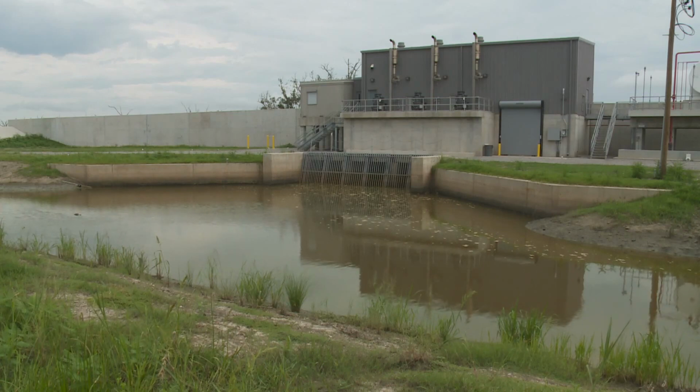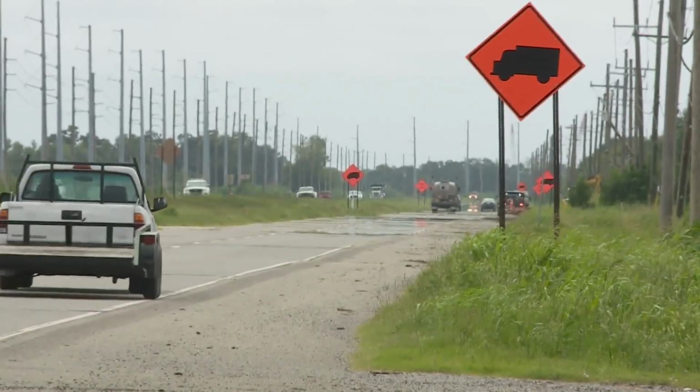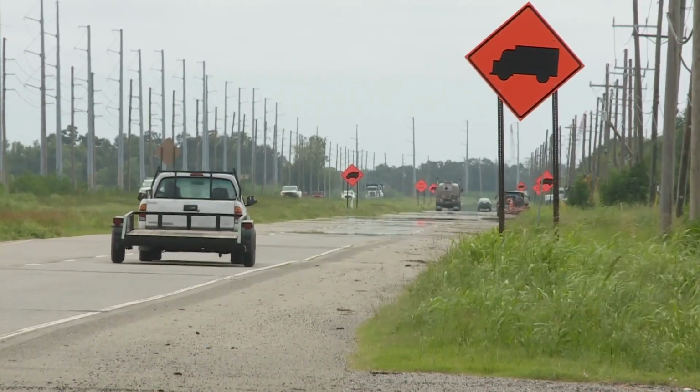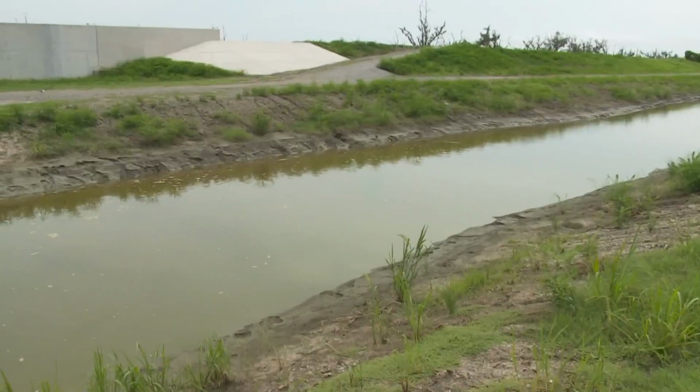Parish President Kirk Lapine says canals are being drained by pumping stations, like this one with a lowered water line along Highway 23. He expects the heaviest rain in places like Port Sulphur, Buras, Boothville, and Pointe-a-la-Hache. Right now, 82% of all pumping stations are available to deal with potential flooding.